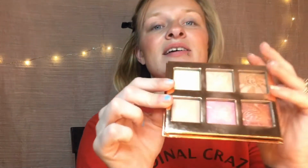Here's the blush, guys. What do you think? I like a shimmery blush, so for me this is awesome because it does have a bit of a shimmer to it. And it's just the perfect pink. You guys know how I feel about blush, and I think it's pretty. It's definitely not too bright, and it gives you a nice little glow. I like it.